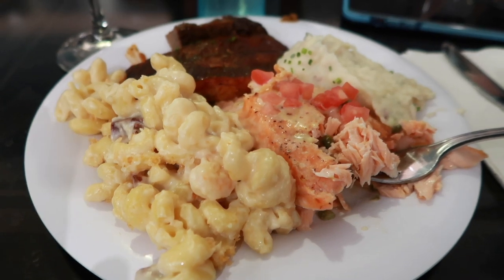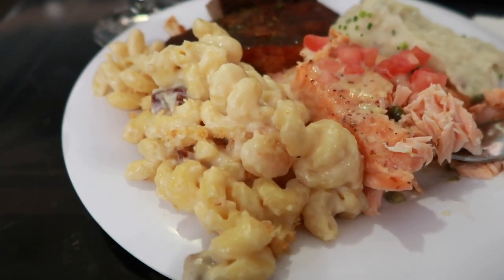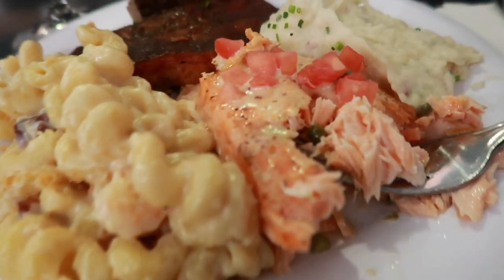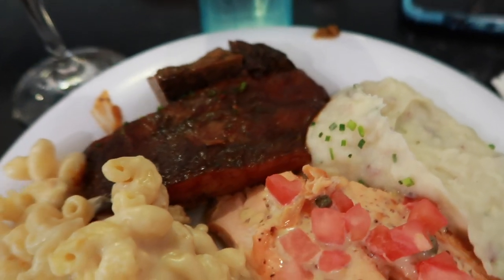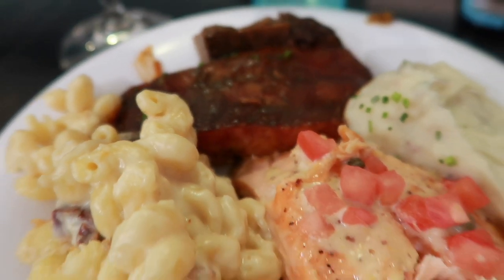So to start off with, I got my favorite, the salmon beurre blanc, with the mac and cheese, with the shrimp and the bacon and the four different cheeses, and the sweet potatoes. And I got some of the chef's selection and the pot roast.